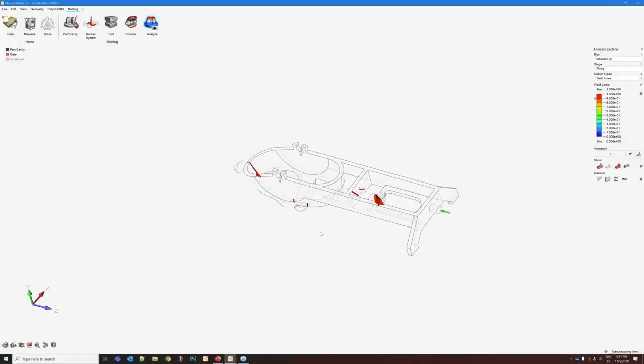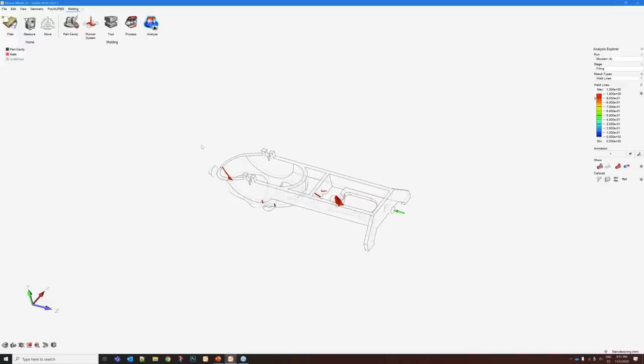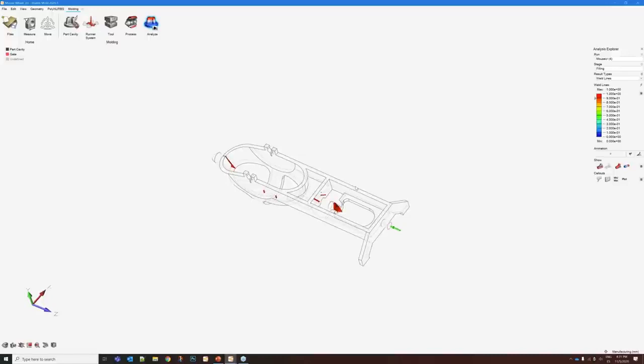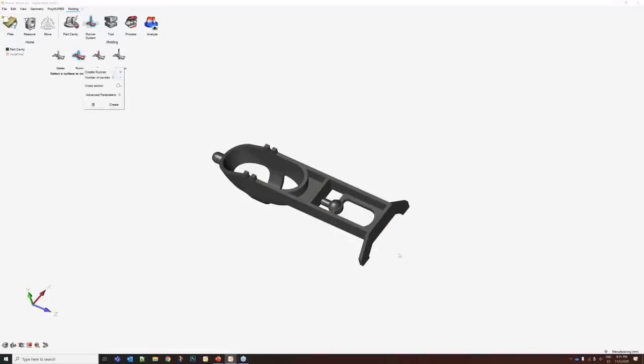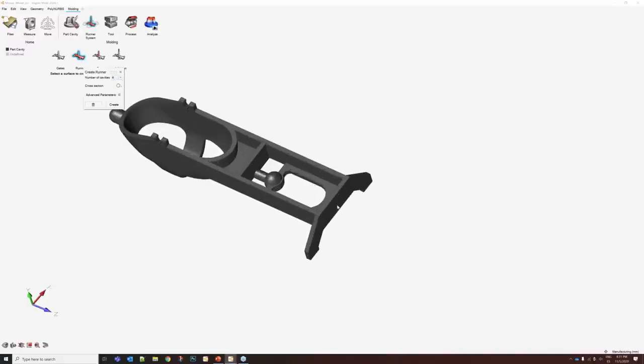But this is the real advantage. We can perform multiple iterations within a very, very short amount of time. And not only that, once we have optimized the position of the gate, we can go back to our runner system design and say, okay, now I want to produce a mold with multiple cavities. So I want to create a four cavity mold.